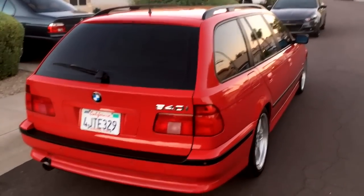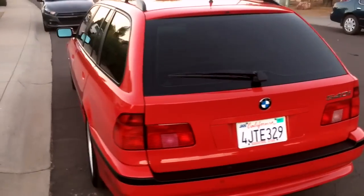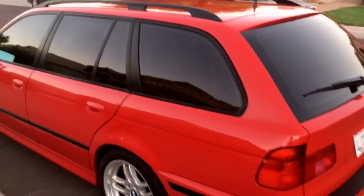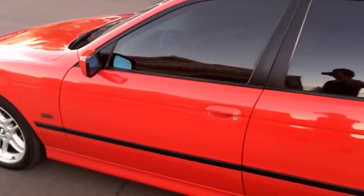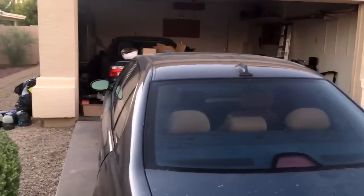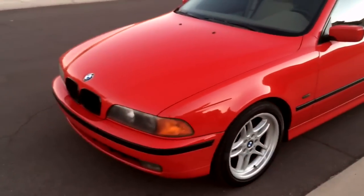Then for the interior, I'm probably going to do kind of a two-tone tan and black kind of thing. Maybe like a black dash, the black tops of door cards, black seat bases. But overall, I'm really pleased with this car. It drives great. Yes, it's an automatic, but I kind of don't mind it actually. This is the first automatic E39 I've owned. These two are both 6 speeds, but it's kind of nice to not have to think about it too much.